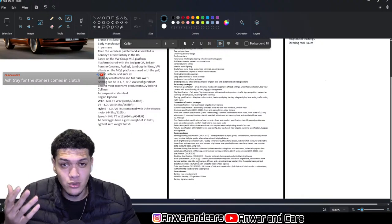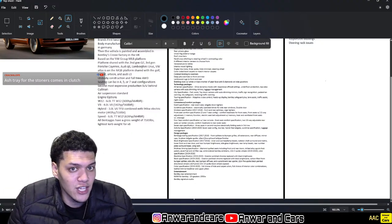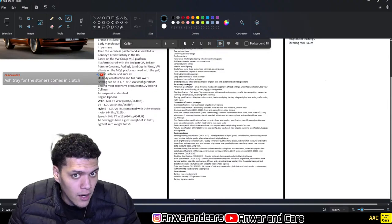So I listed them as two different packages, but they do overlap. First we have the Bentayga styling specification. This was from 2017 to 2018. It came with front splitters, bumper grills, sill extensions, rear diffuser, mirror caps, biplane tailgate spoiler, and alternative exhaust tailpipe finisher. So this is similar to, I believe, the black specification.